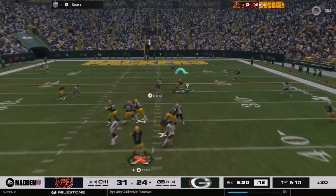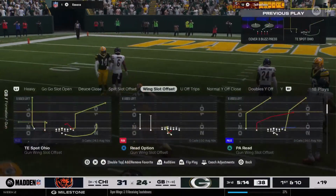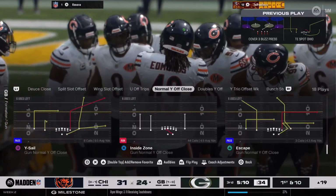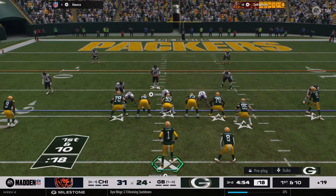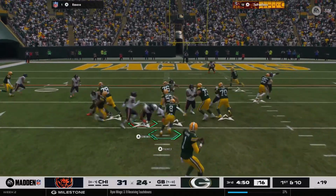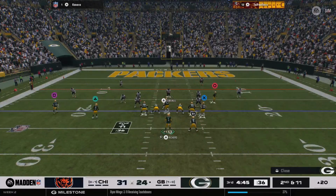Throwing now out of the shotgun. Finds a man right side. And they can't bring him down until he gets into that red zone at the 19. It's a pickup of 11. And it'll be first down Packers. First and 10 at the 19-yard line. Pacheco gets it from the gun. Can't slip that initial tackle. Stops made for no gain on that first down play.